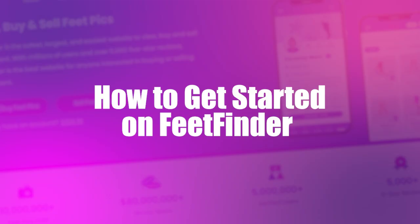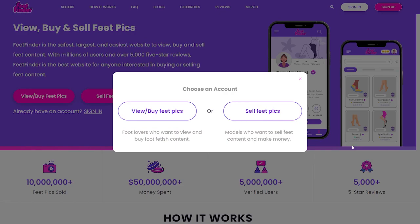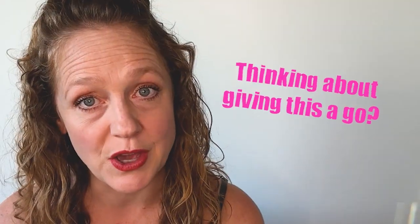How to get started on FeetFinder. All right, kids, jumping in is easy. Just sign up at FeetFinder.com, get verified, and start snapping pictures. Whether you fancy showing off fancy heels or the natural look of your feet, be true to yourself. Let your feet photos show who you really are. Register and verification reminder. Are you thinking about giving this a go? Awesome. Register at FeetFinder, pass the verification, and you can start uploading your photos right now. There's no limit to how many you can post, so get creative and start sharing your style.